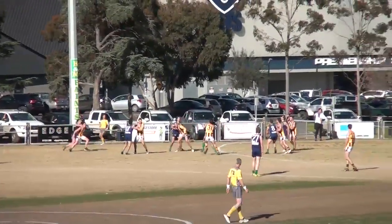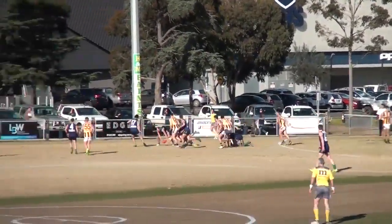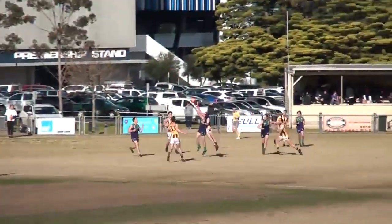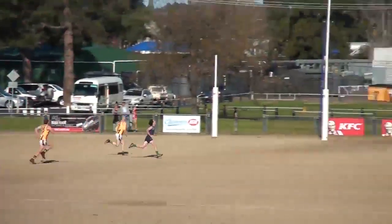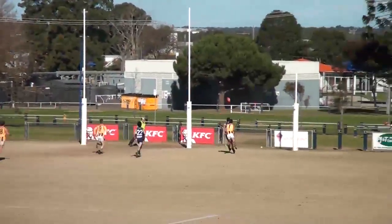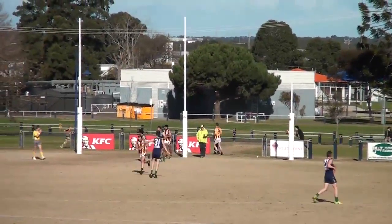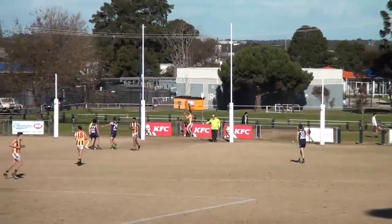Scores level. 6.5 still. Spinning ball. Zeeble. And his opponent there. Oh, that Banjanin having a bit of a wrestle on the ground. Goes into the centre half forward. Ball fisted away. Crumbed here by Garner again. Goes towards goal. Gillies is the target. Bounces past him. And it's a minor score. We'll give that to Garner. He's kicked their entire score so far.